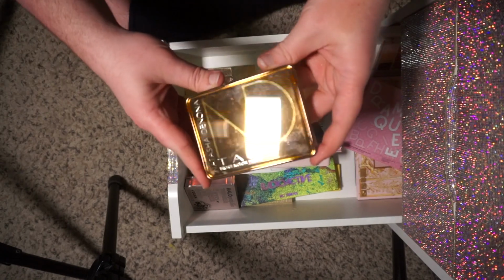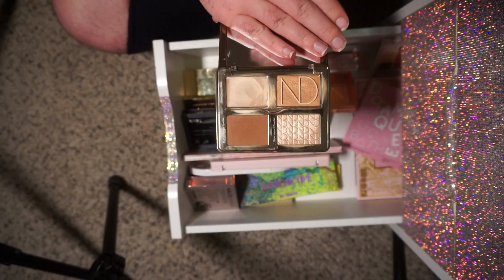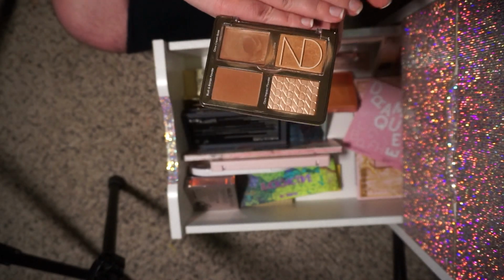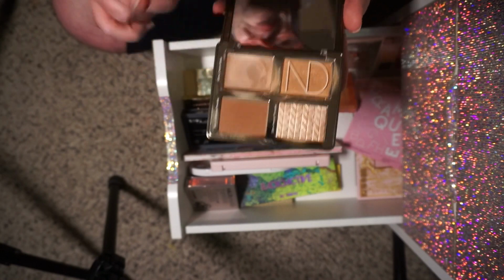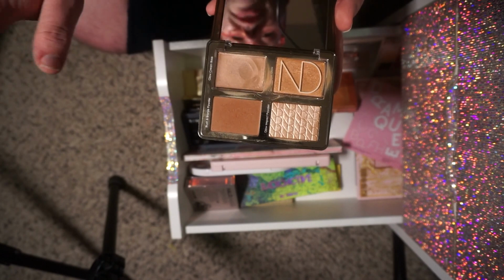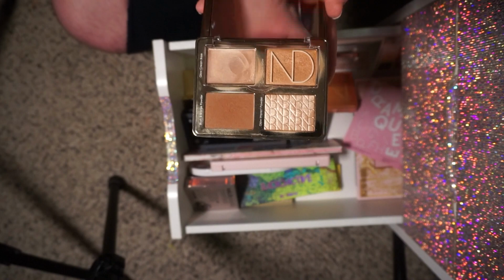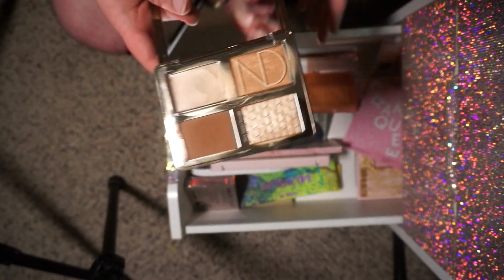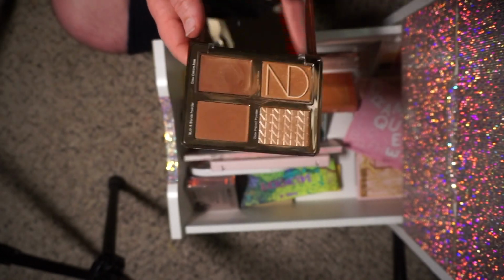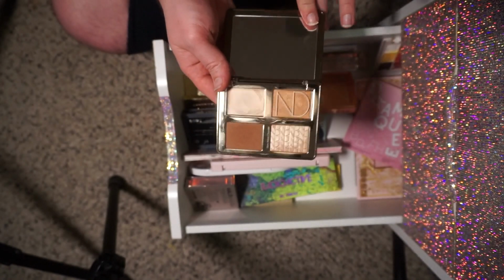This is the Natasha Denona Tan palette. So this one is not the one that came out with the bronze palette. This is the one that came out before. Love the highlights, love the cream. This is a little bit too deep for me. I can't really use that. I've only used this shade once, but I have used the highlights multiple times. I love these little guys. I really like them. Well, I like the two that I have. I've swatched the other two and they're not my jam, but this one's really cute and I really like these highlights. Oh, on a summer's day.